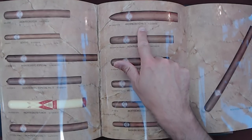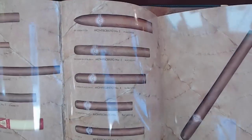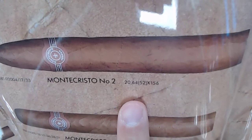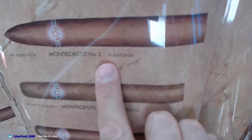Like the Monte Cristo 2, amazing smoke. I've smoked so many of these. This is a brilliant smoke, gang. If you want a Monte Cristo, this one is a classic. It's probably considered to be one of the best Monte Cristos.